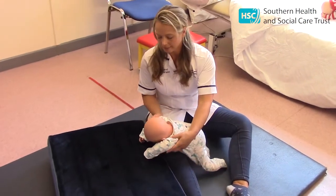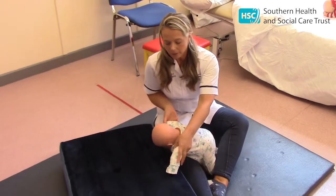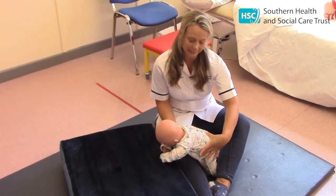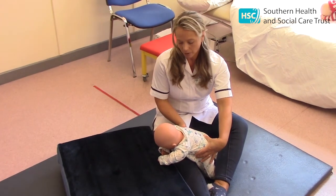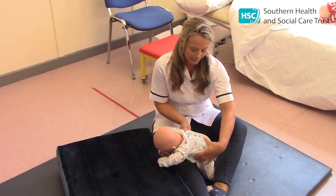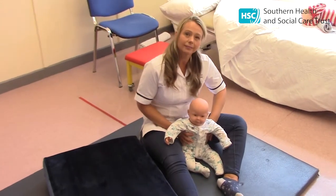The first position we're going to look at today is the most straightforward, and it's placing your baby over your knee, leaning. We've just used a cushion cover from the sofa. So your baby's on all fours and their weight bearing through their arms. Take one hand and place it around your baby's hips, and the other hand and place it underneath your baby's axilla, between the chest and the arm. Use this hand and direct your baby back and downwards into sitting.